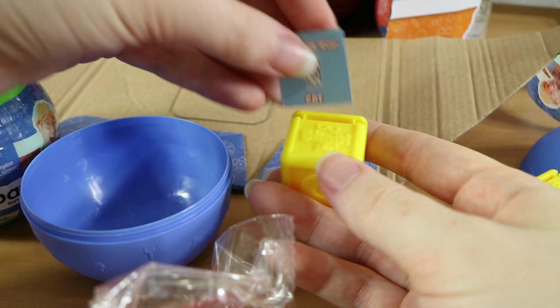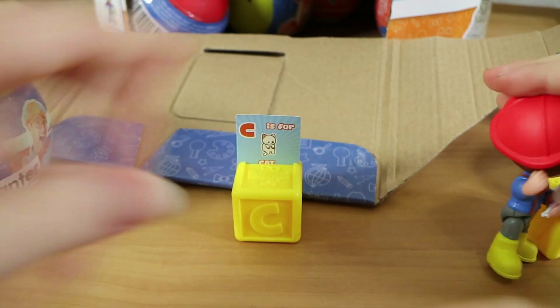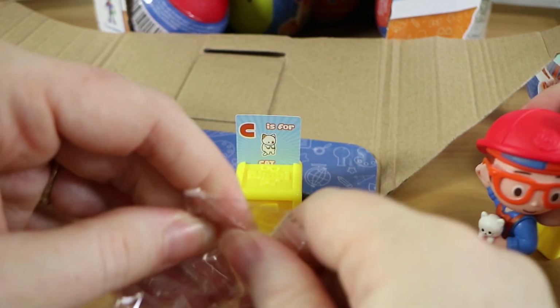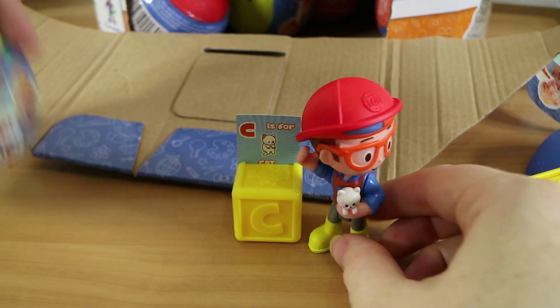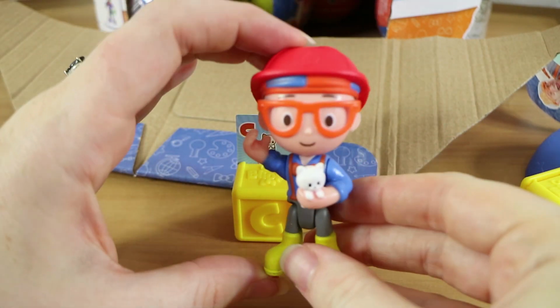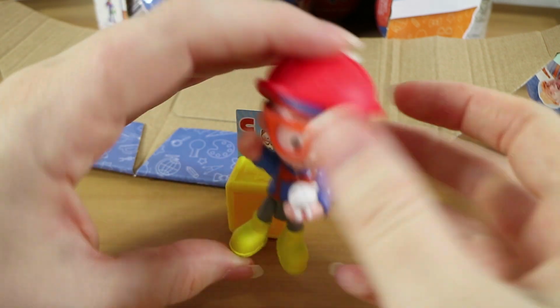C is for cat. Okay, so that's the one we got. And if you pop it in, you have the correct letter on the front. Oh, that makes sense. And Dante actually opened up one and he got the same one that we just opened. Well, we'll just use his one and I'll put the one I had aside. So there's Blippi. Oh, is he a firefighter? And he's rescued the cat. He's saved the puss.